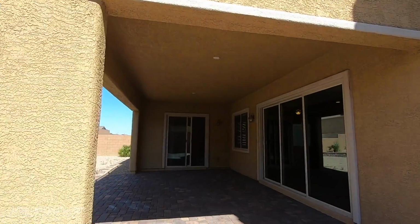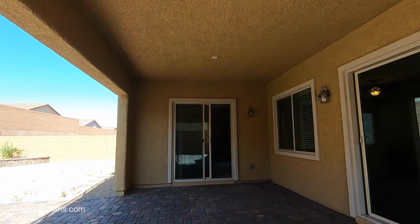Now let's go back inside. The windows are dual pane windows. They are tinted too as well.